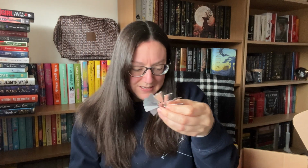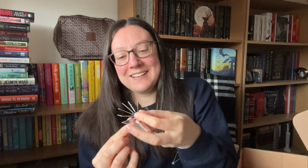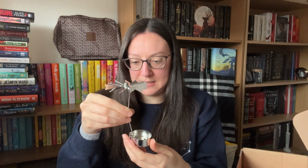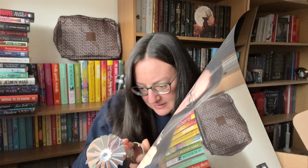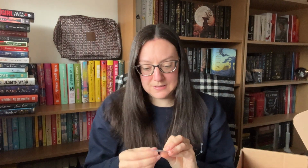We've got the holder itself. I've never put one of these together, I should probably just say. So that goes in there and that goes in there. So that's kind of the basic part of it. I'm not sure which way round this goes. I guess like this. Okay, I think I've just about got that. And then what we've got here is a bag of little charms that go onto the holder itself.